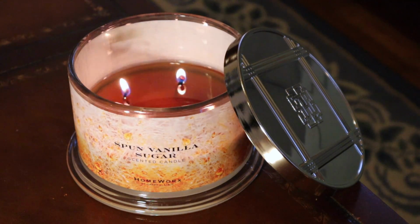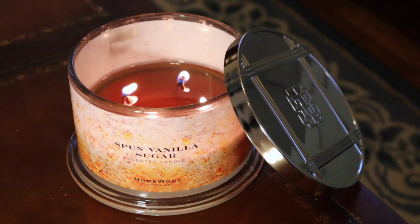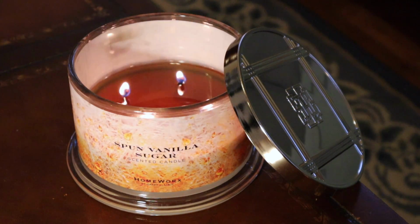So I don't know. I guess if you don't mind sooting in your walls in your house, then just leave them be and let them burn viciously. But it was an alarming amount of soot coming off of these. So just a little heads up on that.